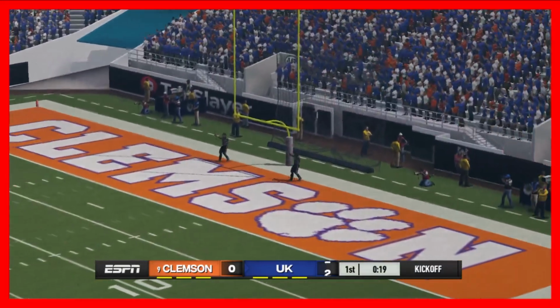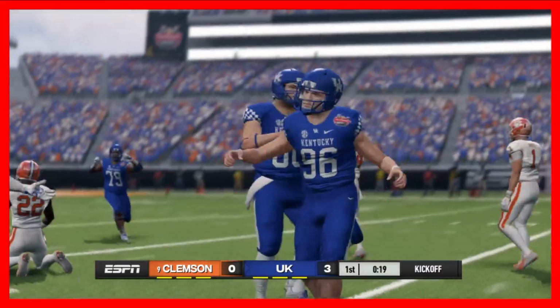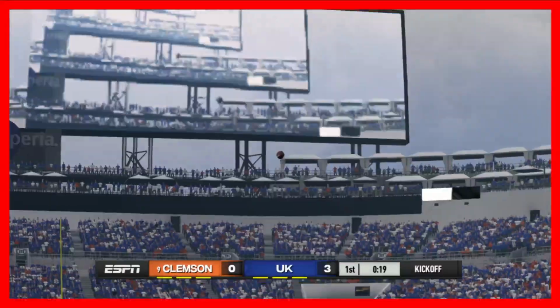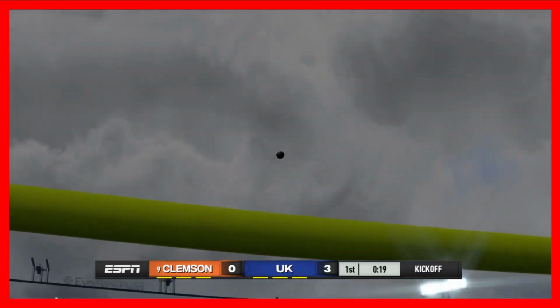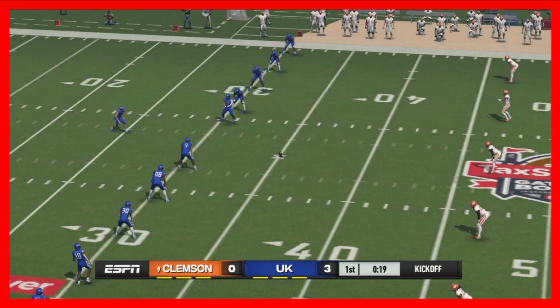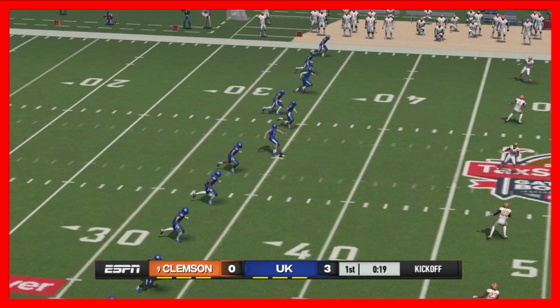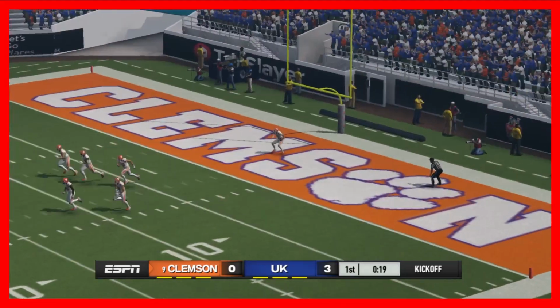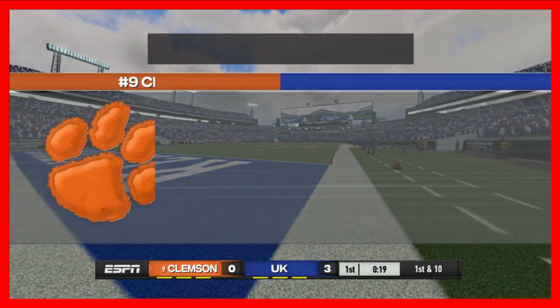It's up. Looks long enough. And he got it. They line up to kick this one away. Excellent kick. This one's going to be down in the end zone for a touchback.